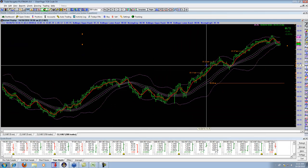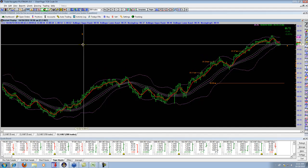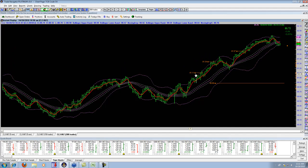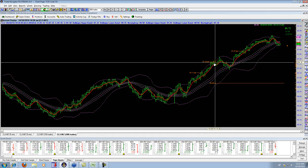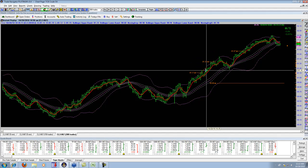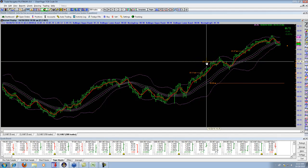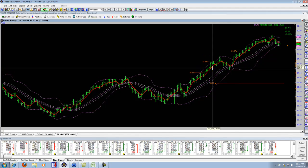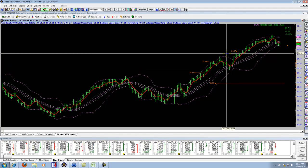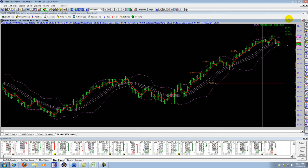81.34 was our 1R target. 81.57 is our 2R target, so 23 ticks and 23 more is 46. So in money terms, this is $230 a contract, and if you got 46 ticks out of the contract, this is $460. So just trading two trades here, if you were trading two on this day, it would have been 230 plus 460, or $690 on one trade. Take away $6 commission cost here, so 12 bucks, and you're netting $678 on trading two.